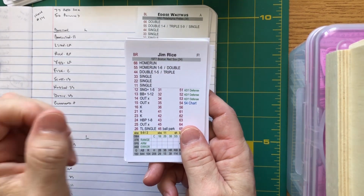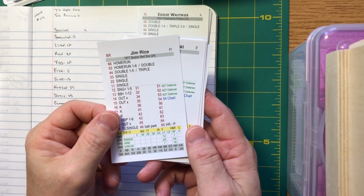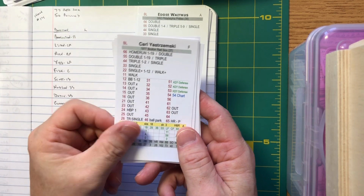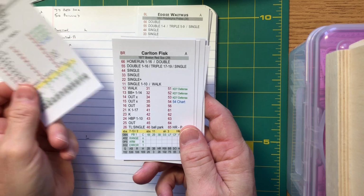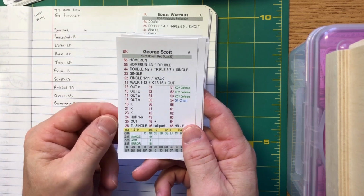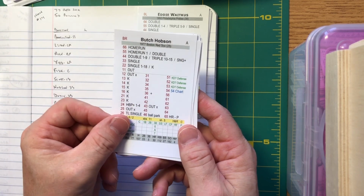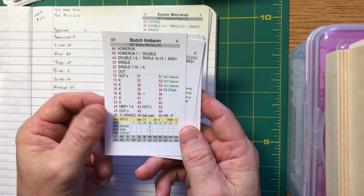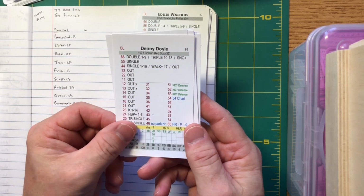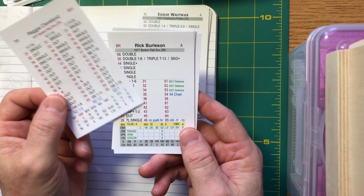We're going to turn the lights on at Shibe Park. Here we go. Batting third in right field, Jim Rice. Batting fourth in left field, Carl Yastrzemski. Batting fifth at catcher, Carlton Fisk. Batting sixth at first base, George Scott. Batting seventh, the third baseman, Butch Hobson. And batting eighth, it's the second baseman, Denny Doyle. On the mound, it's Reggie Cleveland.